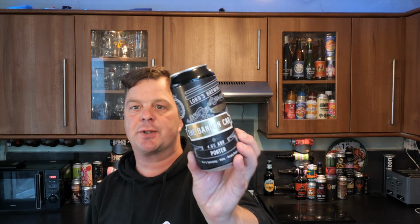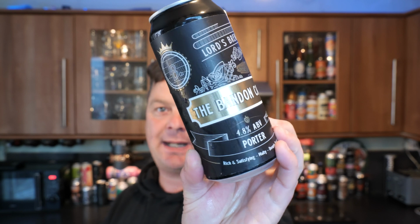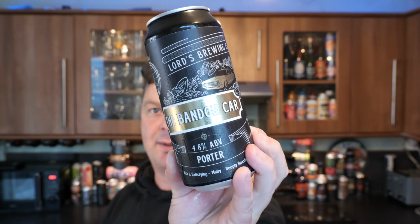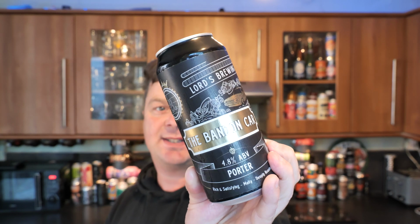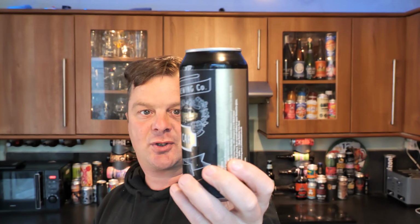Today we've got a beer from Lord's Brewing Company and it's a can of the Bandon Car. It's a porter coming in at 4.8% ABV in a 440 milliliter can. Looks really good. I love a porter, so without further ado, let's get the beer out into a glass and see what we get.